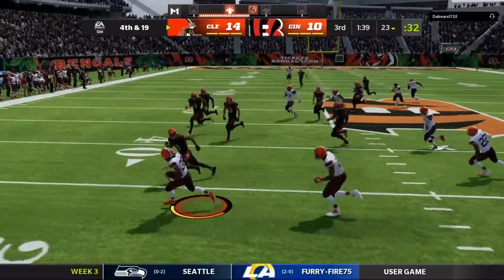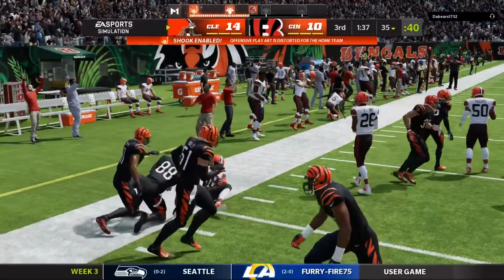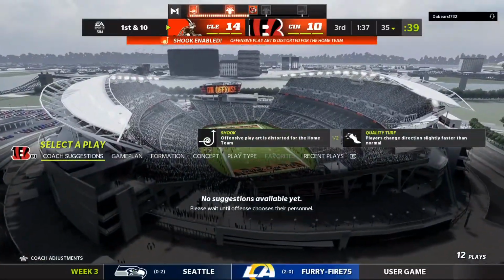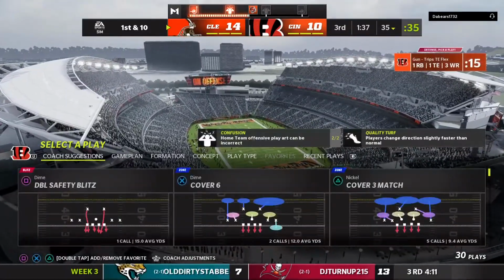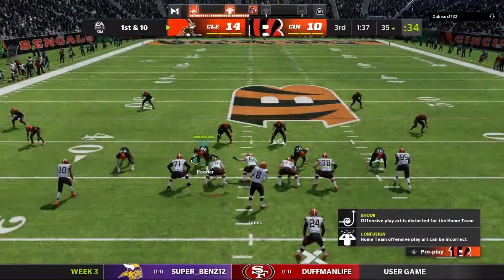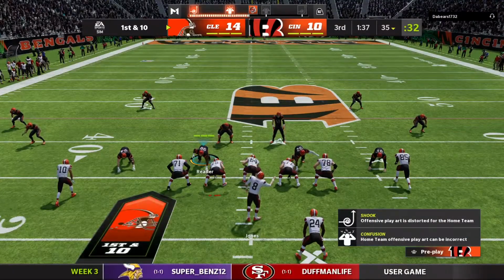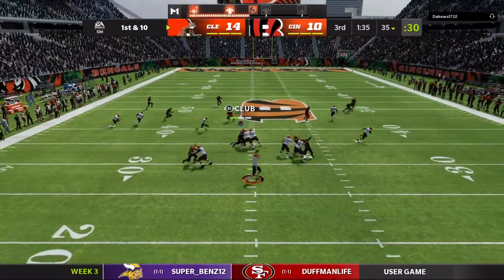On the return is Lamb. A 46-yard punt, 8 yards on the return. And the Browns will take over, 1st and 10. The Browns drive about to get started. And the interception thrown in the red zone last time. We'll see if they can rebound.